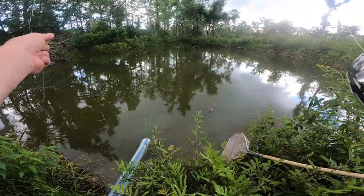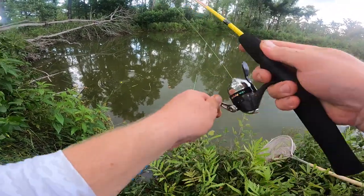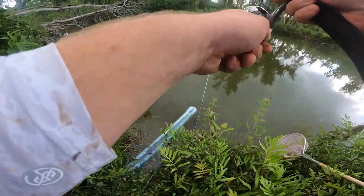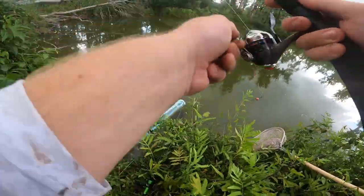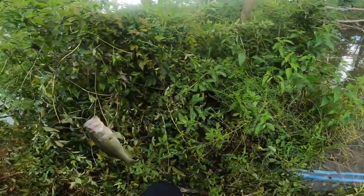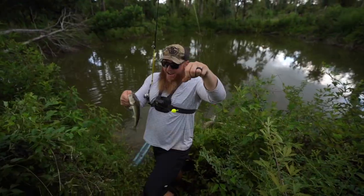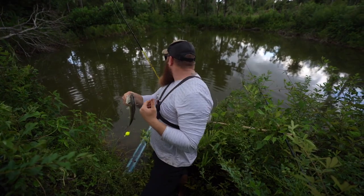I bet you they'll hit this raw hook at this point. They're getting so fired up when this hits the water. Yep, they sure did. Oh, I got the bass! Badge, I got the bass! On the bare hook! Because he thought a brim was gonna eat it. Let's go, baby! Let's go! I got a bass, baby!